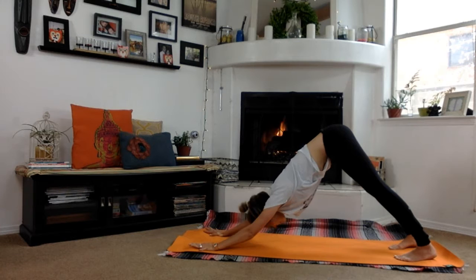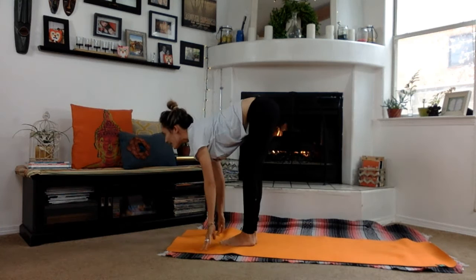Inhale, look between your hands. Exhale, step or hop to the top of the mat. Inhale, look forward, long spine. Exhale, belly in, fold.